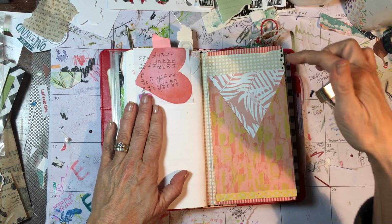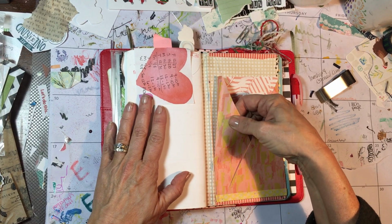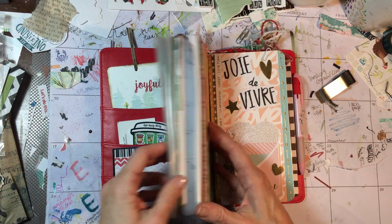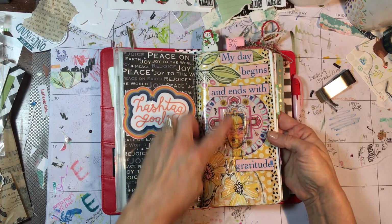I added this pocket in the back. This is scrapbook paper that I made this pocket out of and just kind of glued in here. And so I could tuck things in here. Okay. So that's the first book in here, if you will. I obviously covered the front.